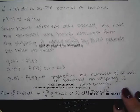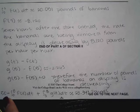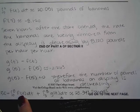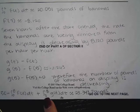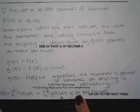For part D, I have 50 because the original display had 50 pounds. 50 minus the integral from 0 to 8 of f of t, so minus the total amount that's coming off, plus the integral from 3 to 8 of g of t, because the bananas only started being replaced on the display after 3 hours. And then if you do that, you get 23.347 pounds.